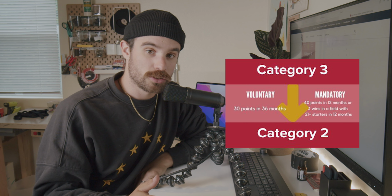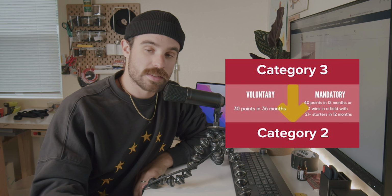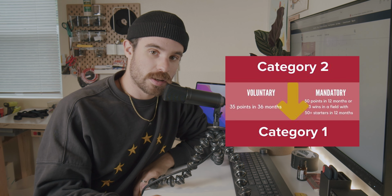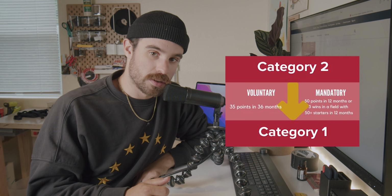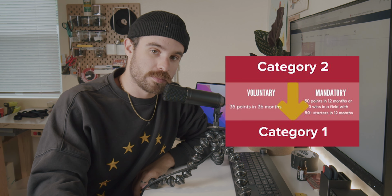Now we're in category 2, and there's only one more level to achieve with set points. So to move up to category 1, what you have to do is accumulate 35 points in a period of 36 months. So that is 5 more than the previous, 15 more than the one before. Once you get to those 35 points, submit your application and you move up to category 1.